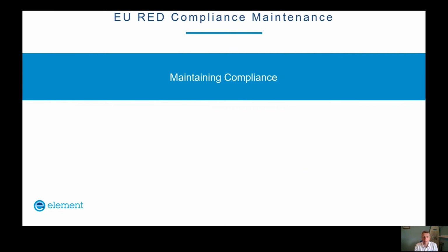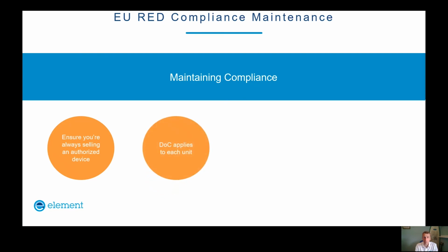So then, as a manufacturer, maintaining compliance once you have already put your product on the market. So you've already fully tested it, you've created your declaration of conformity, you understand the marketing requirements for CE marking and placing on the market, you understand what market surveillance are looking for, and you're selling your products. You always need to ensure that you're selling authorized devices. So each new unit must have its DOC, and that DOC must be up to date. As we mentioned, if the standard changes, you're going to have to reassess it. The DOC applies to each new unit that you supply, and the technical documentation must be up to date.